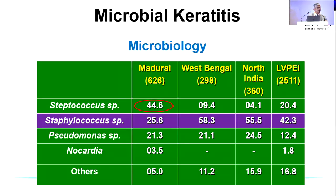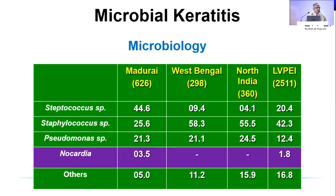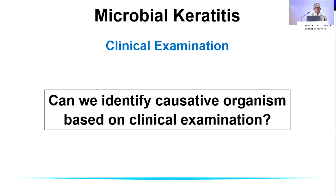However, if you go further down south, from the studies published from Madurai and Arvind Eye Care Group, Streptococcus is the predominant gram-positive organism in their series. Pseudomonas, by and large, accounts for close to about 20% of all bacterial isolates uniformly in different parts of our country. We should also remember that Nocardia, although rarely reported from the Western world, in our country accounts for close to about 3% of all the bacteria that are isolated from cases of corneal ulcers.